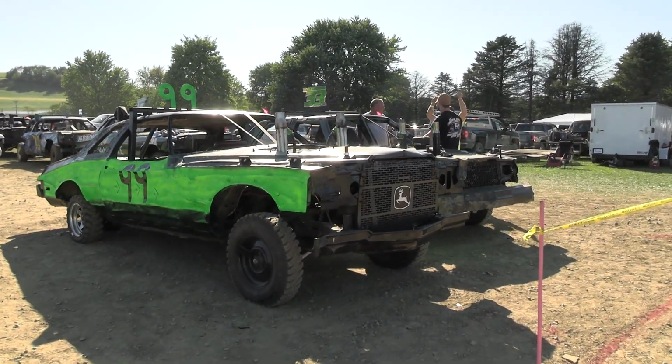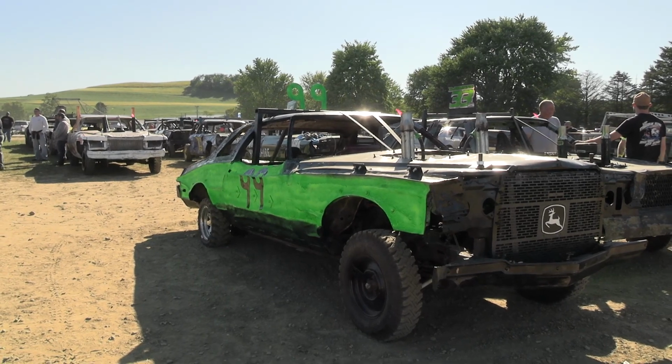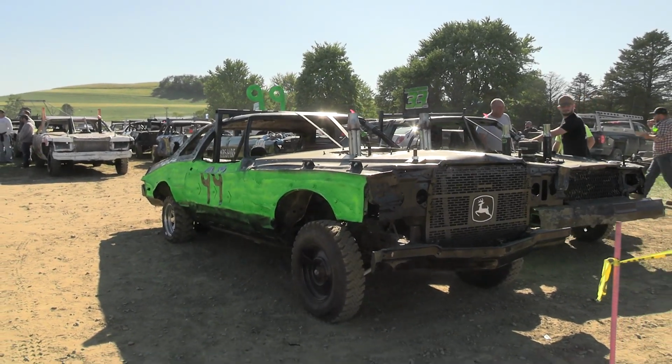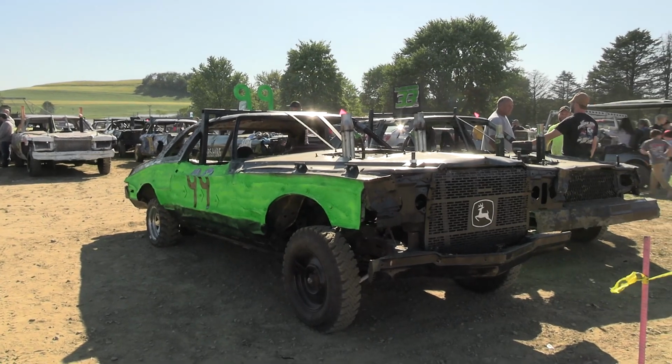So if anybody's not familiar with Keystone Nationals, that is put on by Iron City Promotions. This year, they took the show over and they're gonna make a heck of a show out of it. And we've only got three classes running tonight. So we have youth full size. They're competing for, I think, $1,000 and literally a fully built car ready to go.